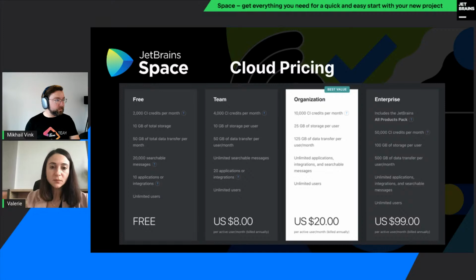At the moment, we've got cloud pricing available, and we have four different editions, and it starts with the free plan. It has some limited resources that are provided with each of the plans, and also the plans are limited by the set of features that you have inside the plan. We believe that the organization plan is the optimal for the company that are using Space, at least for several teams. But for the startups, we believe that the free plan is a very good start, and it can be good enough for a while to actually manage all the processes that we just showed to you.